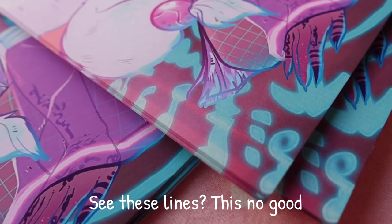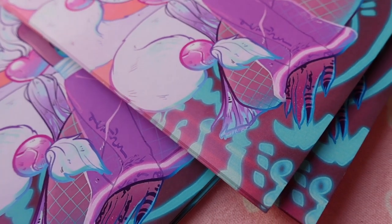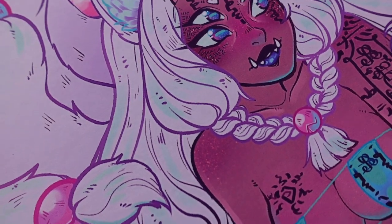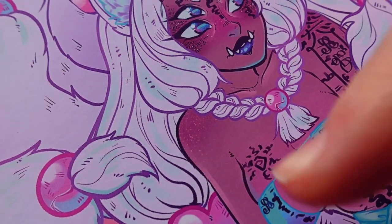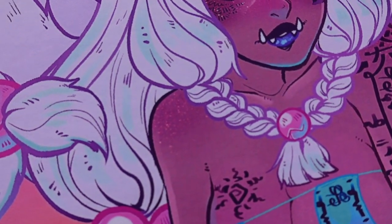an issue with my printer. Basically it's printing lines on some of the pages, and it was very frustrating because I just bulk print, and obviously I do one test print to make sure the colors look okay, and then I bulk print everything else because I have to print like 100 prints, or at least 50 sheets, because then I cut them in half because it's an A4 size piece of paper cut into A5.